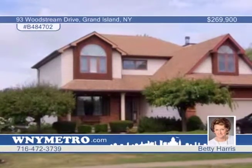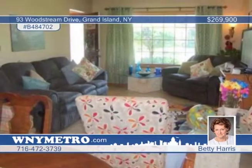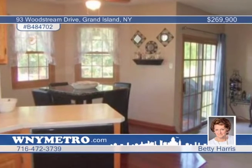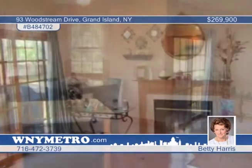Enjoy a very large lot with this four-bedroom, two-and-a-half-bath home. The property boasts a newer architectural roof, central air and vac, plus new high-efficiency heating in a landscaped private rear yard. You'll fall in love with the front-to-back open living and dining room combination.